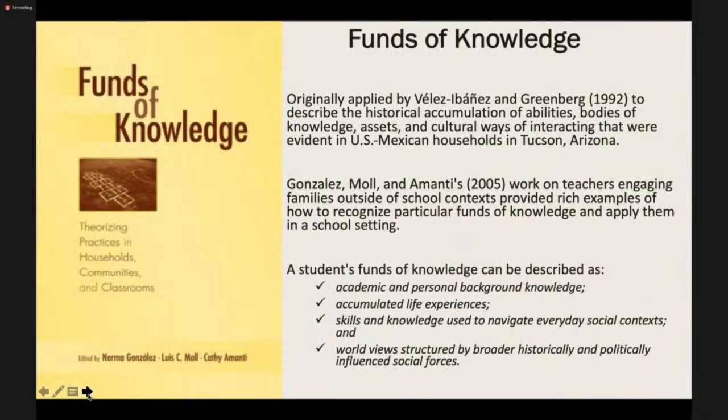And we need to bring their previous knowledge, as a fund of knowledge, originally applied by Vélez-Ibáñez and Greenberg to describe the historical accumulation of abilities, bodies of knowledge, assets, and cultural ways of interacting. From a more practical perspective, a student's funds of knowledge can be described as academic and personal background knowledge, accumulated life experiences, skills, and knowledge used to navigate everyday social contexts and world views structured by broader historically and politically influenced social forces. So bringing what the student is bringing with them and using it in our classroom is valuable.